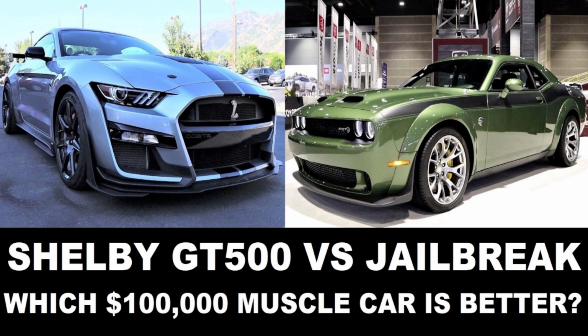The GT500 is not nearly as dailyable as the Challenger. Even a regular GT500, they've gone so much into the performance car segment with the Mustang that it's just not as luxurious from a ride quality standpoint compared to the Challenger. So the Challenger, again, is a luxury muscle car, which is not a bad thing. And then the GT500 is a sports muscle car. So it just depends on what you're looking for. And like I said, if you can get your hands on a GT500 track pack for MSRP, especially in this market, that is an absolute steal.